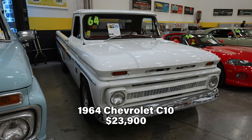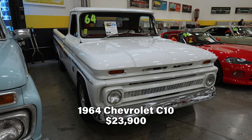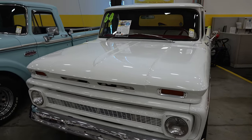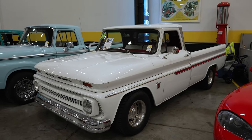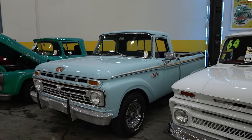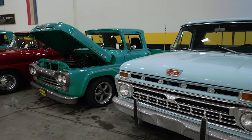'64 Chevrolet C10 long box, $23,900. All those trucks are packed in pretty tight. It's hard to get in between them or to show much of the sides of them. Let's take a walk down this way, just give you a quick look at more of the sides of these trucks.